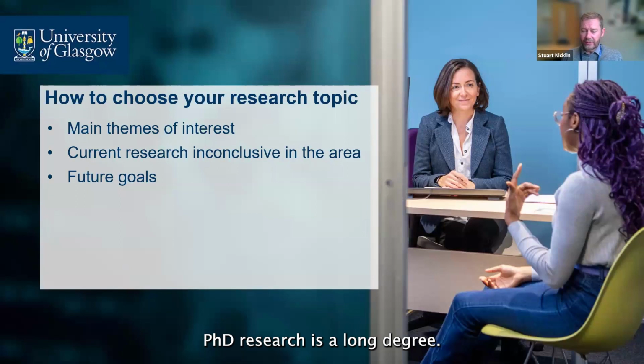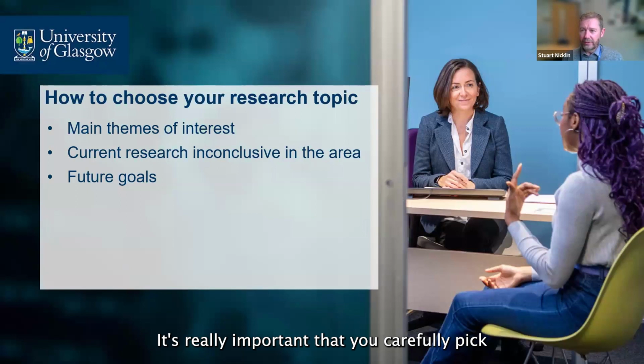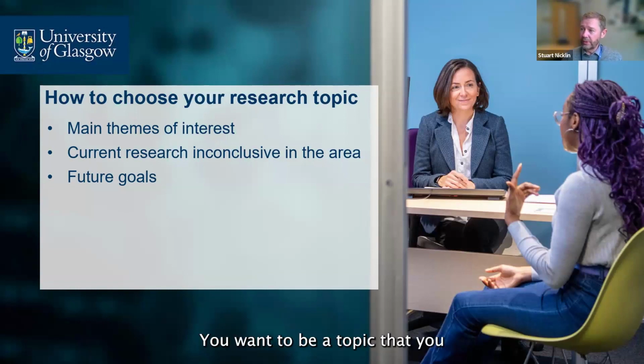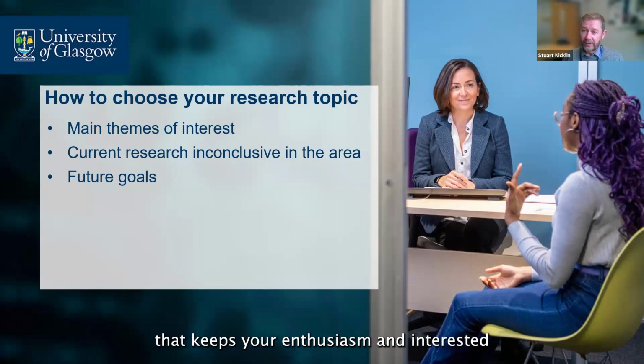PhD research is a long degree. It's a degree where you'll work very much independently and with self-directed learning. It's really important that you carefully pick the topic and area that you want to research in, because it wants to be a topic you're enthusiastic about. It wants to be a topic that you really want to lead research into, and it needs to be a topic that keeps you enthusiastic and interested throughout the full 3-year period while you're doing the research.